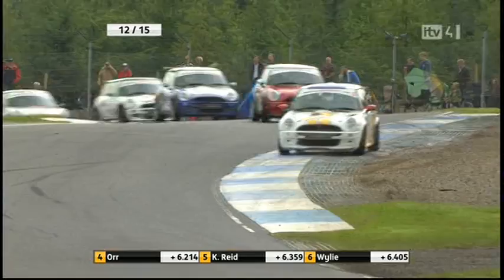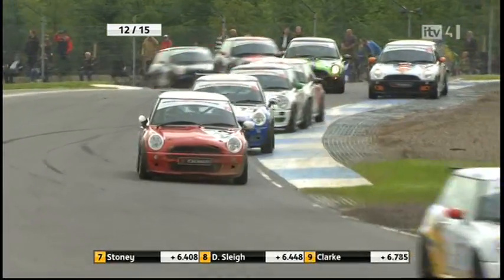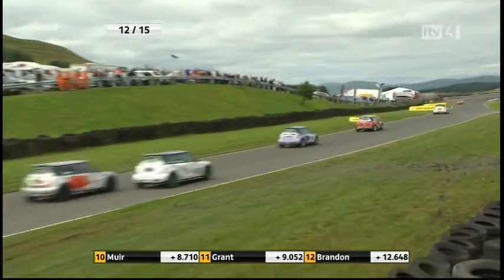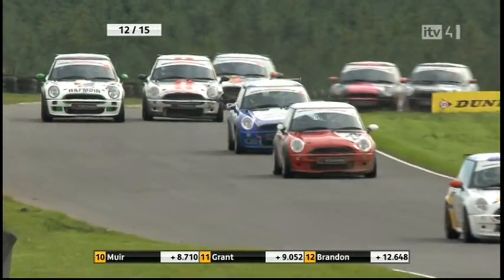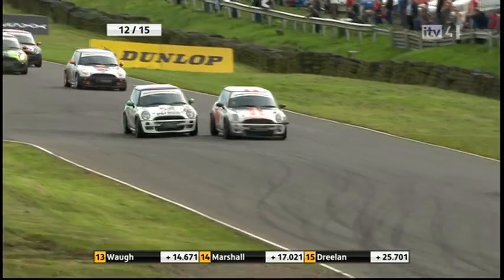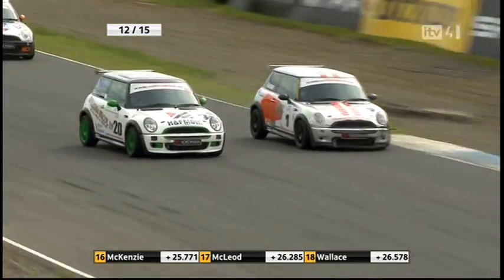They know where to look, Richard. This is just fabulous racing. This is the best racing we've seen all day, isn't it? Absolutely right. There are drivers that will actually fly up to Scotland from southern England to race at weekends, and you can see why, because this is the standard of racing in all the Scottish formula, the domestic formula.